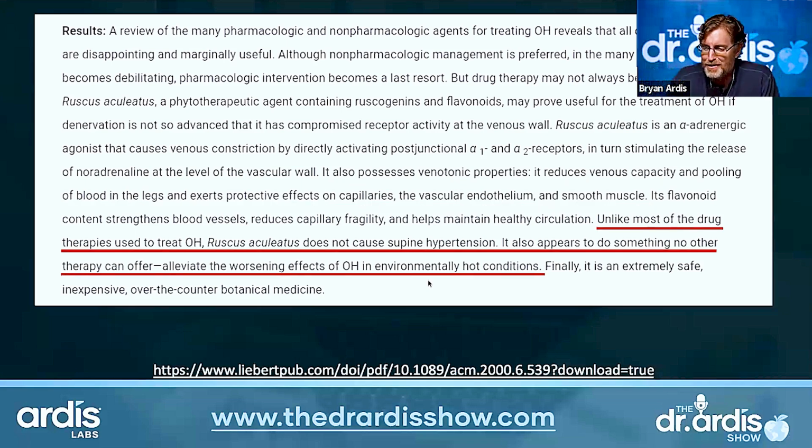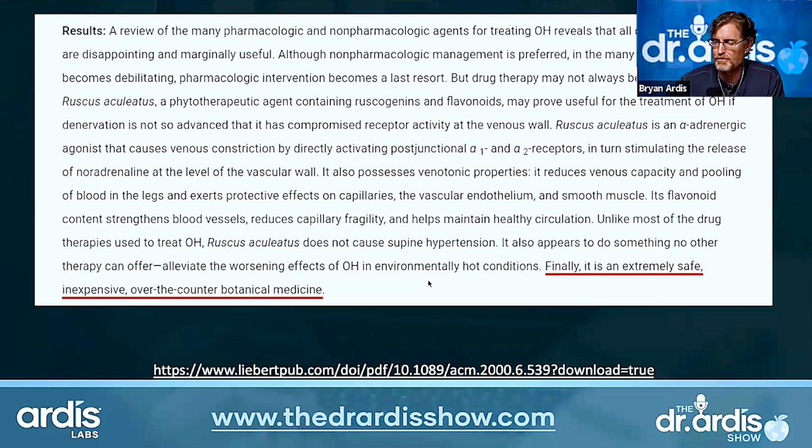Unlike most of the drug therapies used to treat orthostatic hypotension, butcher's broom does not cause laying down, looking up hypertension. It also appears to do something no other drug or therapy can offer. Butcher's broom alleviates the worsening effects of orthostatic hypotension in environmentally hot conditions. Your symptoms get worse the hotter you get, but with butcher's broom, you never even see that. It never even happens when you're on butcher's broom. Finally, butcher's broom is an extremely safe, inexpensive, over-the-counter botanical medicine.